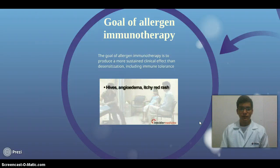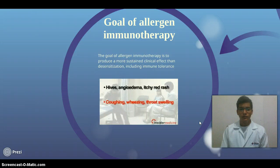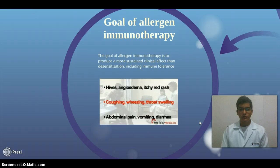Skin symptoms including hives, angioedema, and itchy red rashes. Respiratory symptoms including cough, wheezing, and throat swelling. And GI symptoms including severe abdominal pain with vomiting or diarrhea.